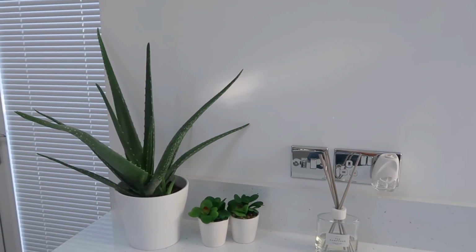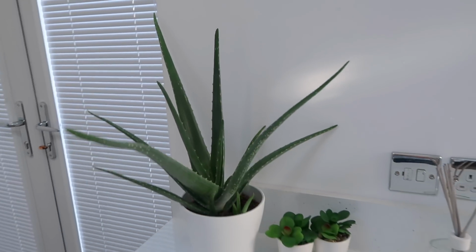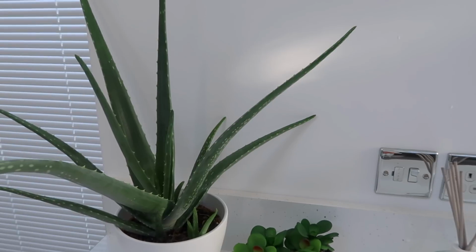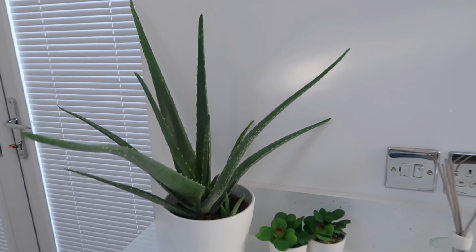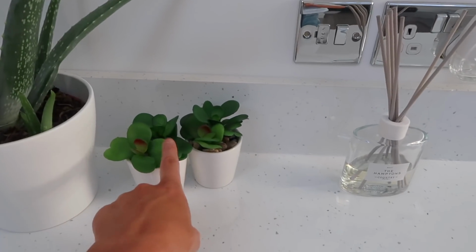This is Stuart. The aloe vera is Stuart, and he's from IKEA. I think he's from IKEA. Yeah, he's from IKEA. He's the larger type of aloe vera. These little pot plants here are from Dunelm.